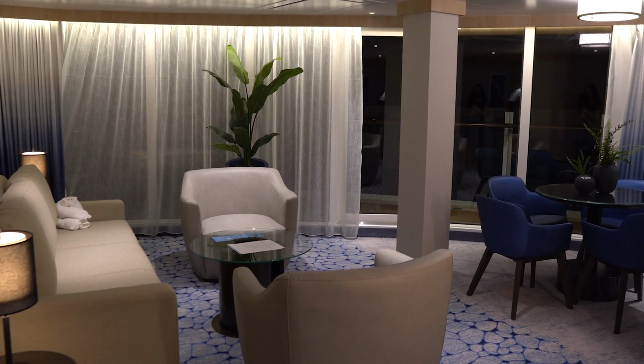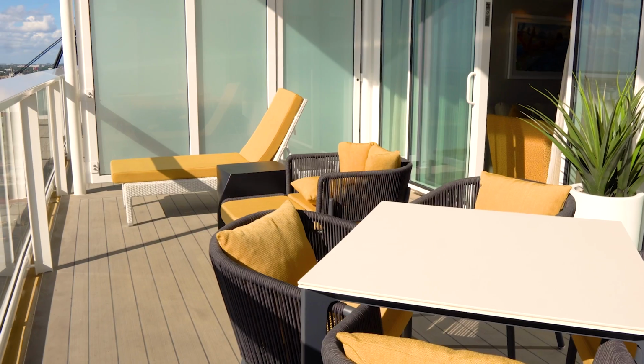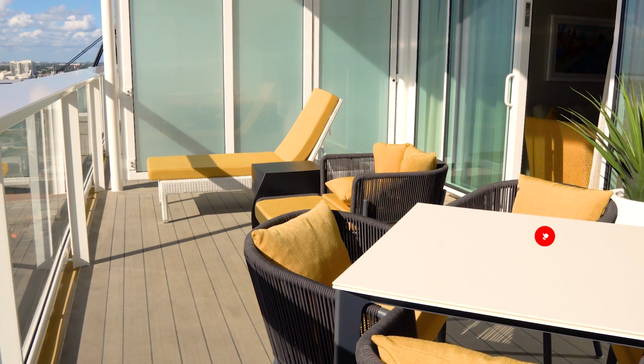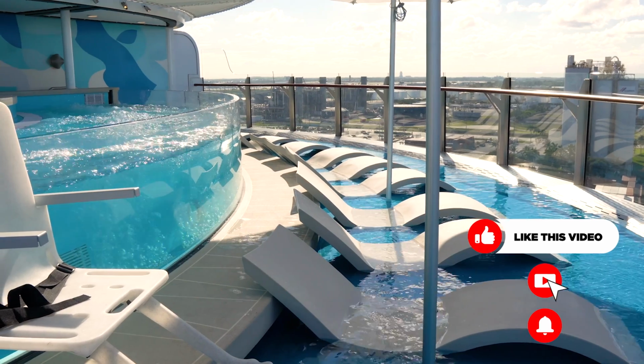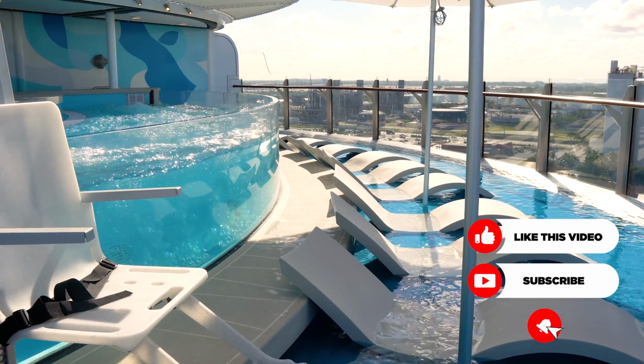And I think it's really important to talk about what this gets you if you decide to do a suite, because a lot of people look at it as an opportunity to not only splurge, but also take advantage of the many perks and benefits you get by booking one of these spacious staterooms.